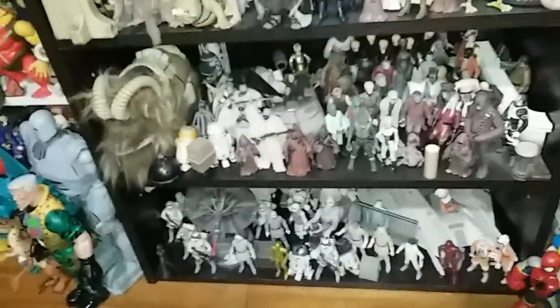And then let us move down below. I'm actually going to get on my bed. That might actually be easier. And just lay on my bed and show you. Okay, so this bookshelf, we have Jabba's Palace. Which, this is an almost complete collection. Missing a few characters, but I'm not too worried about it.